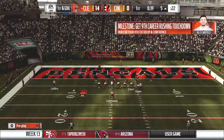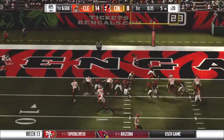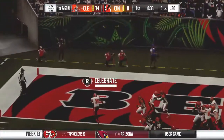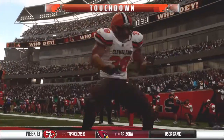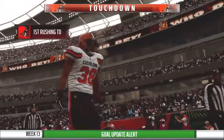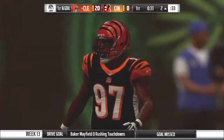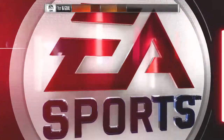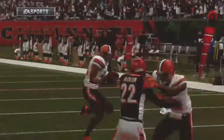Watch it now, Barney! And they'll go with the ground attack here. And he's in. Touchdown, Browns. A great play there, his 6th touchdown of the season. And the Browns add on to their lead. And they drew up the counter there. It worked. They're glad they drew up the counter.